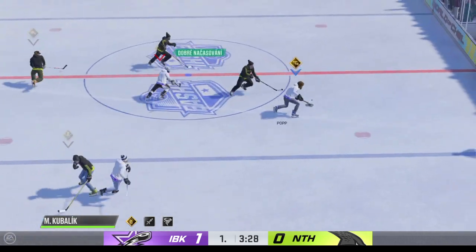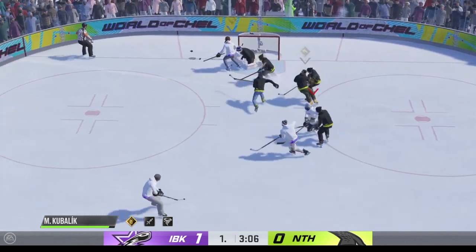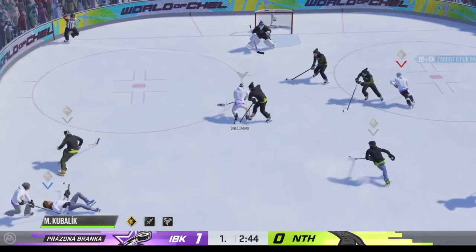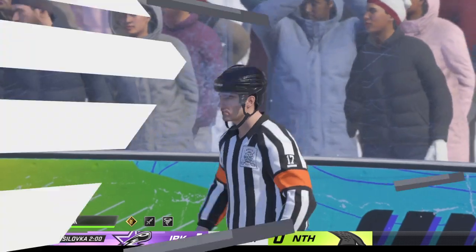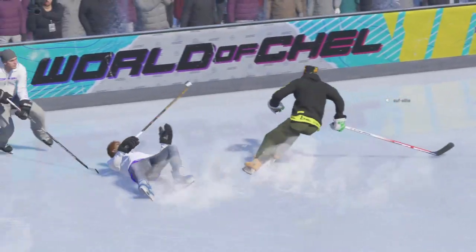And play resumes as the puck is dropped. From the neutral zone now. Lets it go from the slot. And he denied that opportunity. Ref's arms in the air. We got a penalty coming up. Whistle blows, stopping the play. You can feel the desperation ramp up as they're trying to get that equalizer. This penalty's really gonna hurt them.